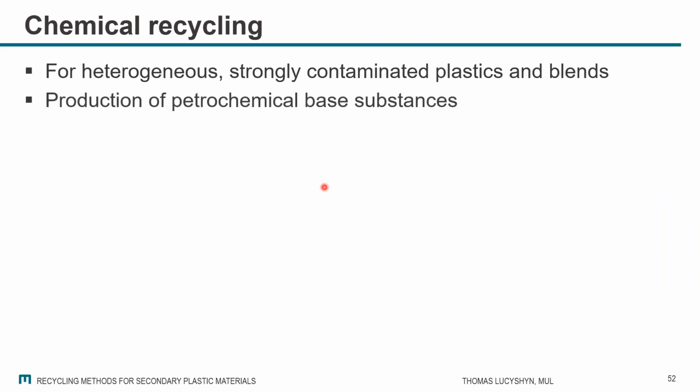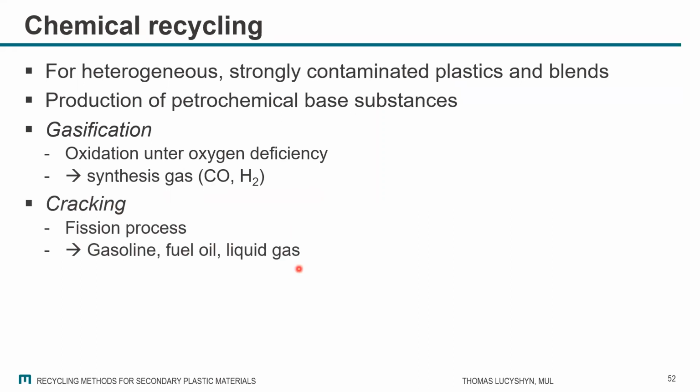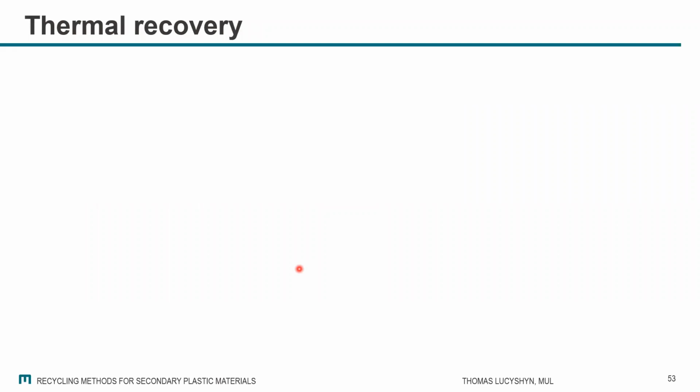So what is basically done is that the macromolecules are broken down to petrochemical base substances. And there are different possibilities: gasification, so basically oxidation under oxygen deficiency, creating synthesis gas, CO or hydrogen; cracking, a fission process to produce gasoline, fuel oil, or liquid gas; hydrogenation, so reaction with hydrogen; and coal liquefaction, to produce fuels.